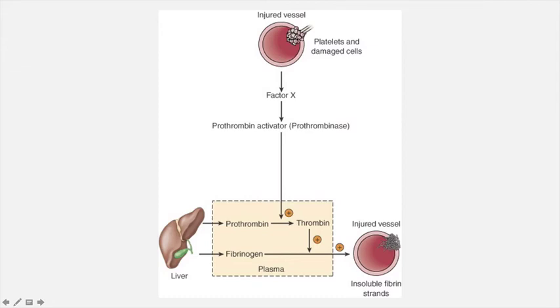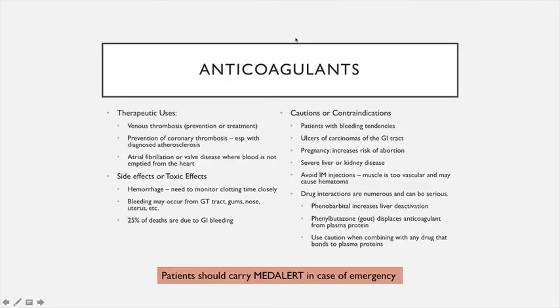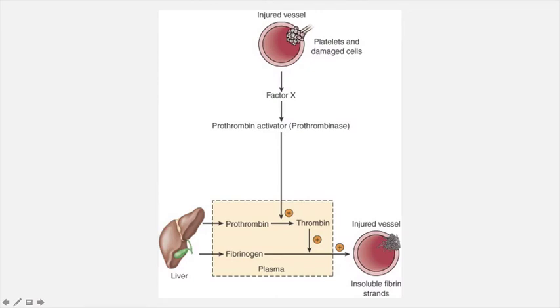So we've got platelets and damaged cells, which then set off the injury, sets off the clotting cascade, starting with factor X. Don't need to remember that. But that will ultimately lead to the activation of something called prothrombinase, which is an enzyme that is going to facilitate the conversion of prothrombin to thrombin.